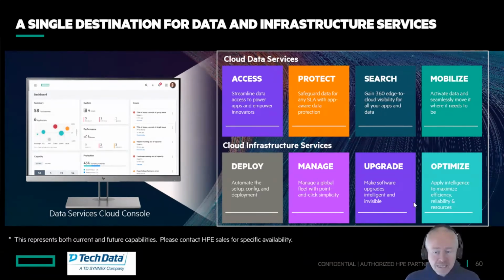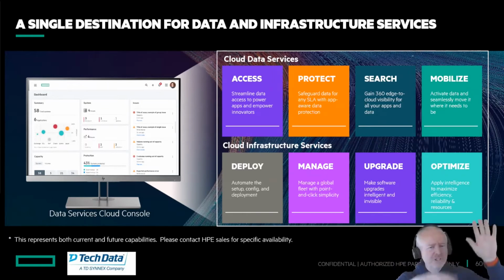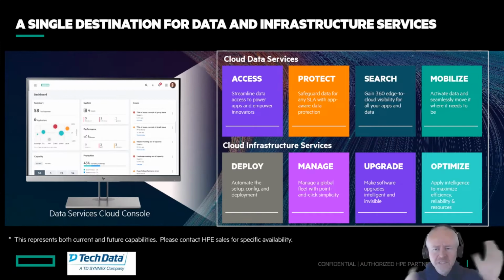Upgrade systems, single click of a button. InfoSight will tell you, hey, on that Alletra 6000, which is the same as a Nimble experience, and Alletra 9000, which is the same as a Primera experience, for that system there is an upgrade available. You don't have to go to SPOCK and the support sites to see if there are updates of that firmware, for instance, or drivers. The console will tell you, hey, you need to do an update. You push that button and you do it online.